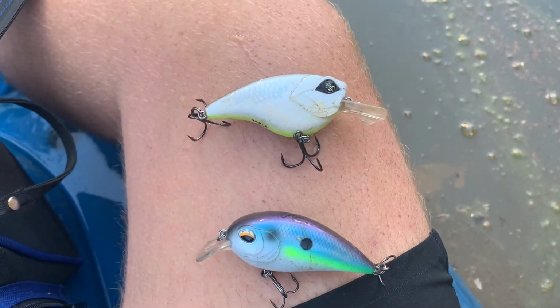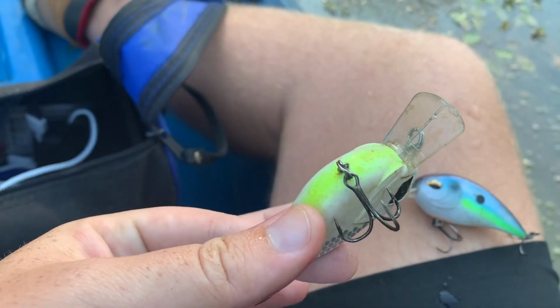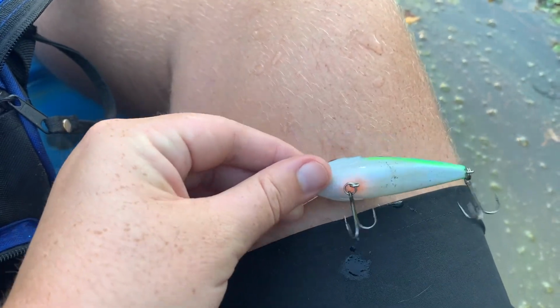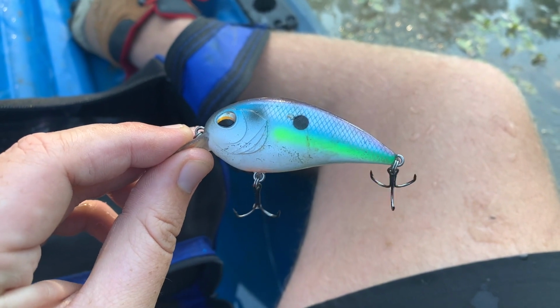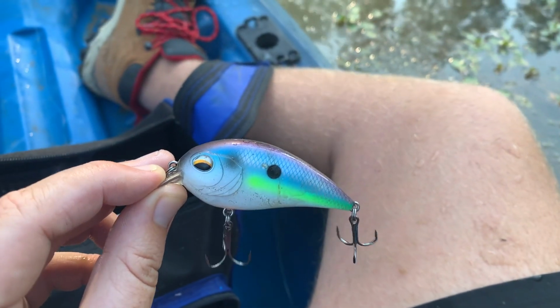I think I'm gonna start with the Googan Squad Shotgun Shad flat banger just to start, and then I don't know. I've had luck with this one in here though. Water was a different color for sure, but they like this bad boy. Maybe I should tie on this bad boy. I think I'm gonna do it. I'm gonna tie on the Jenko right here.